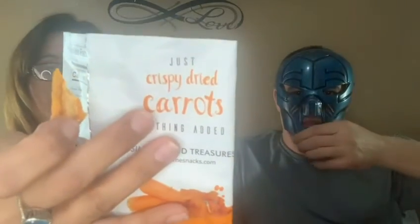It's supposed to be like when you shave a carrot, but dried, like a dried carrot. No. But it doesn't taste like a dried carrot because it says it right there. You see that dried carrot? No. Nothing is added at all. No. But I would say is a thumbs down.